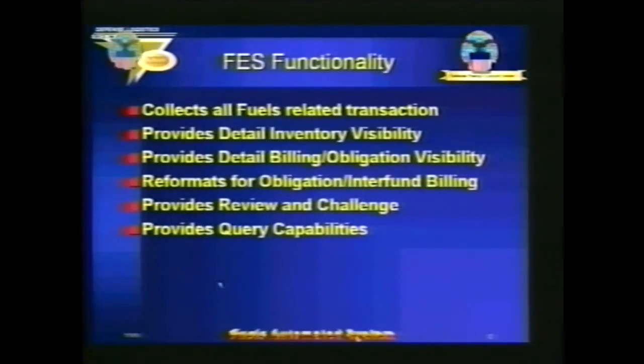Based on what information is on the enterprise server, we will create detailed billing and obligation information. Obligations are transmitted to service legacy systems, and bills are created through the Interfund system. The hub does that. In our old world of doing business, we had systems such as, for the Air Force, the Standard-Based Supply System, or the SBSS, which created the obligation, and DFAMS, which created the Interfund bill.